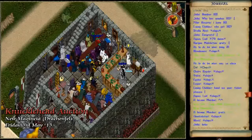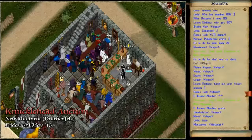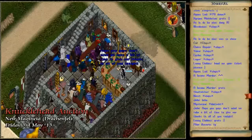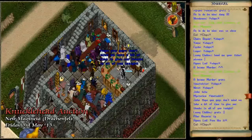Yes, Looney just has to validate the ticket first, of course. And that's been validated, and Rosario's got their Lord Blackthorn's throne deed.